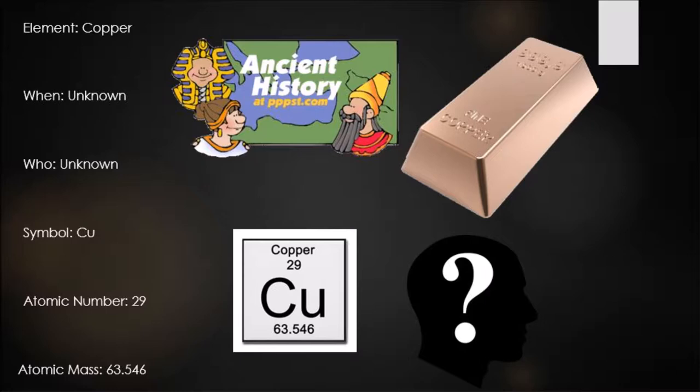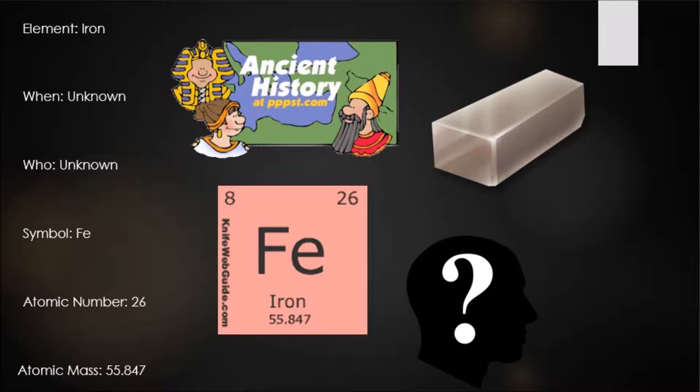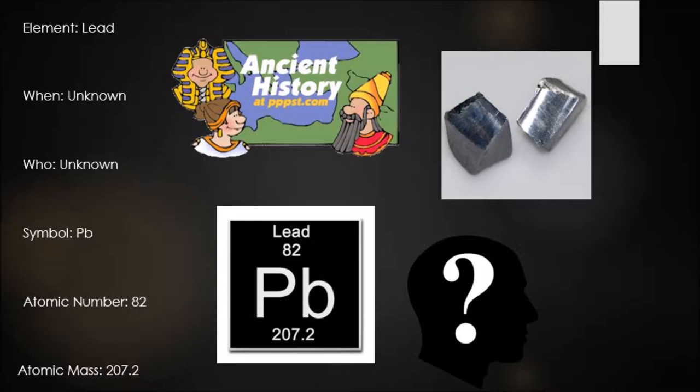Later, copper was found. When and who is also unknown. Its symbol is Cu. Its atomic number is 29, and its atomic mass is 63.546. Next was iron. When and who is also unknown. Its symbol is Fe, and atomic number is 26, and atomic mass is 55.847.